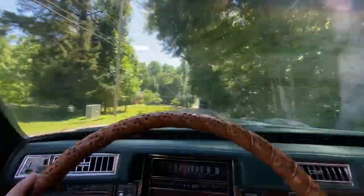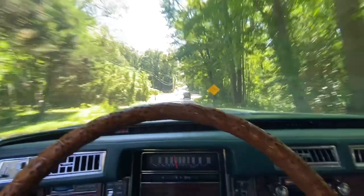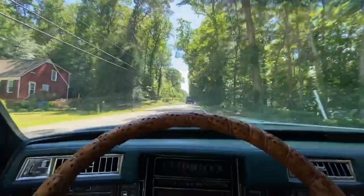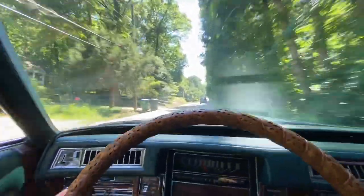So this car is for sale. If you're interested, let me know. If you're interested in importing it to another country, let me know. Price is probably around $11,000. It really is in good condition. 100% functional, rust free, clean bill of health.